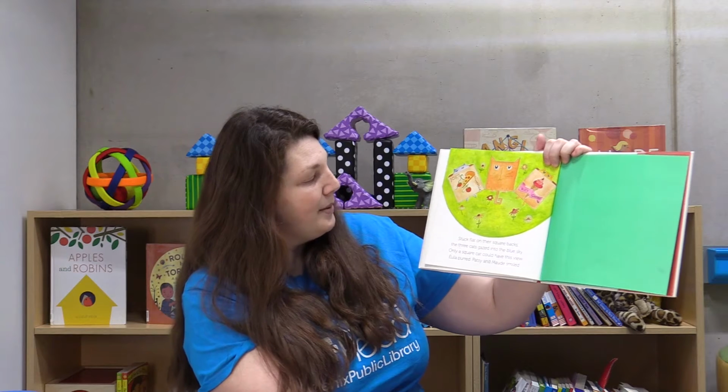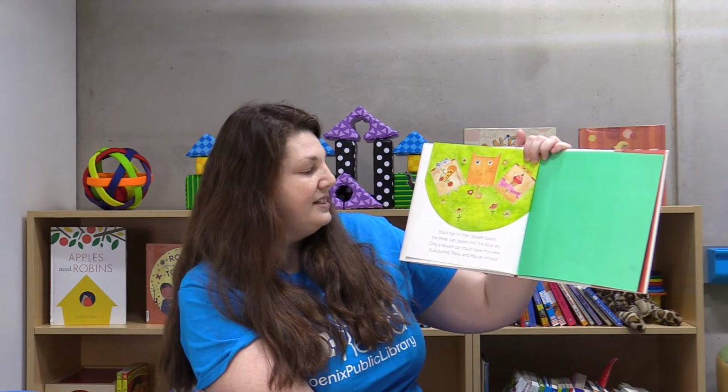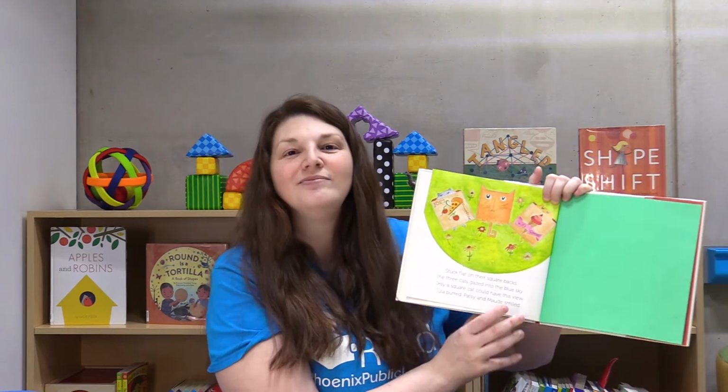Stuck flat on their square backs, the 3 cats gazed into the blue sky. Only a square cat could have this view. Eula purred. Patsy and Maud smiled. The end.